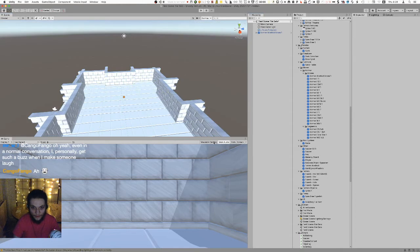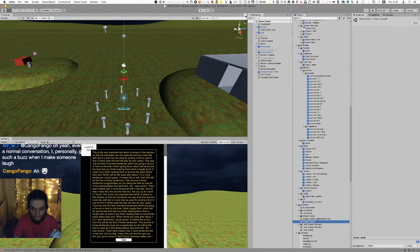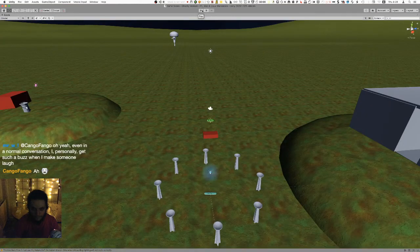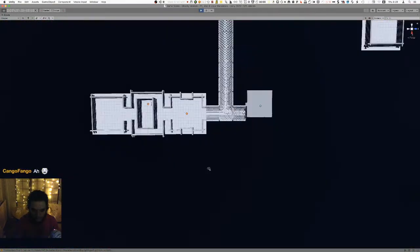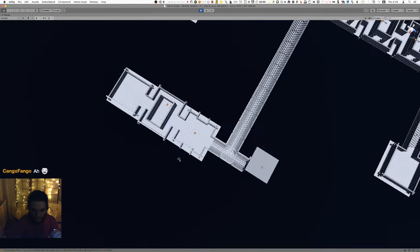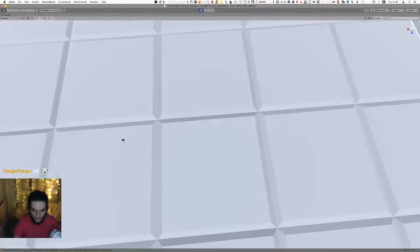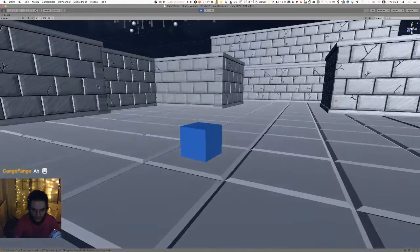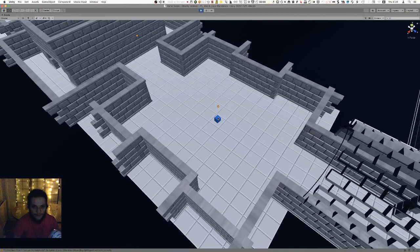Okay, so now if I go into the game scene, come on. There we go. It should be right down there. You can see the little blue cube spawns in here. So that bit works. I mean, I didn't really expect it not to work. So now let's make it so that if you pick up this little cube, it will add an item of the type of Terran artifact.